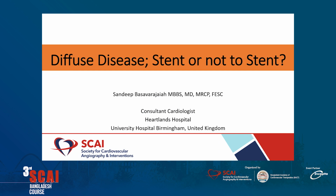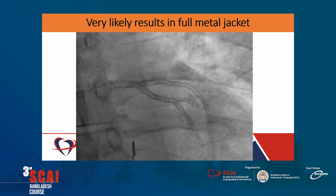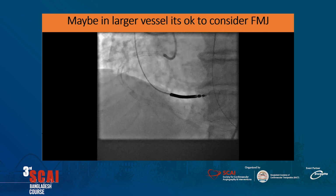So my topic is diffuse disease, stent or not to stent. So what are the problems with diffuse disease? Very likely we'll end up like this, a full metal jacket. You don't even need a contrast to say where the circumflex, left main, LAD bifurcation is. So this is a classic full metal jacket.